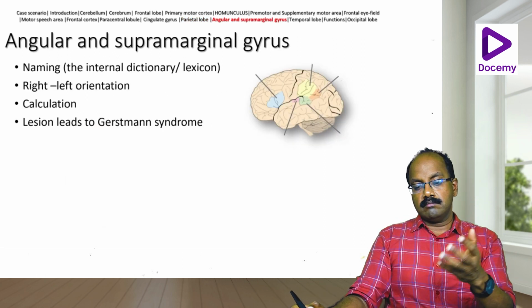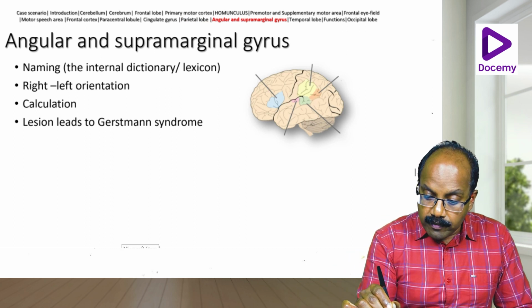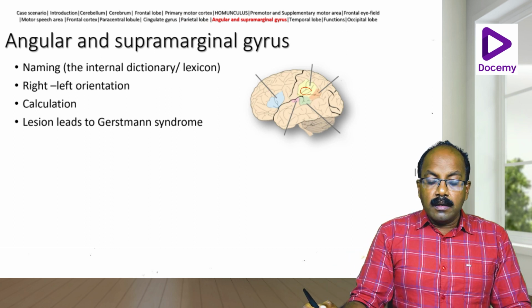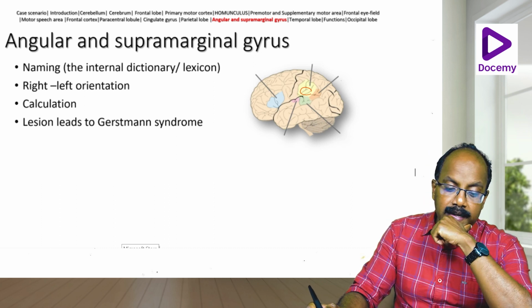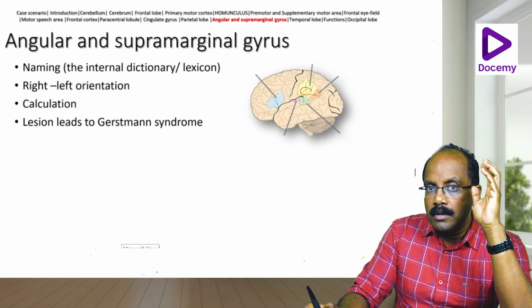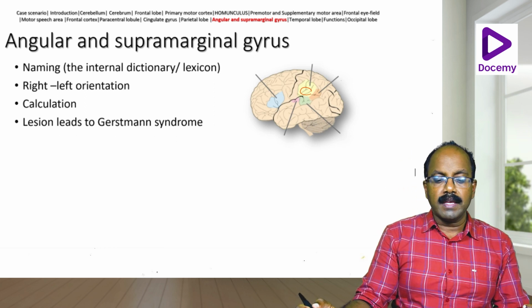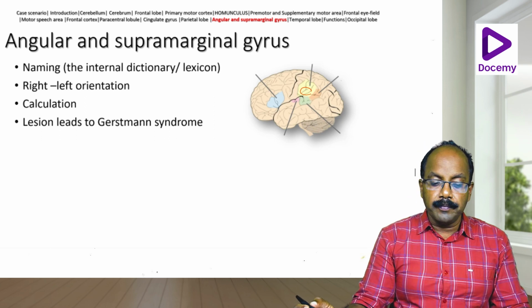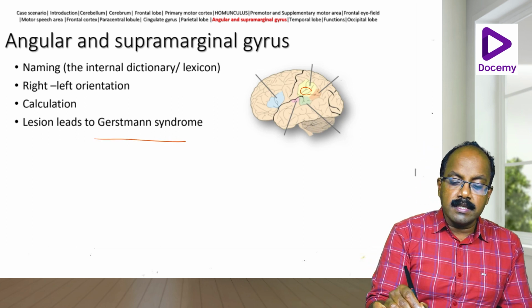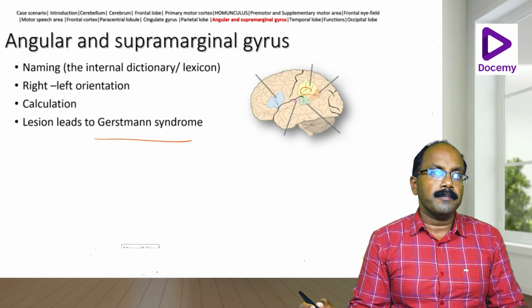Now our star of the day, angular gyrus and supramarginal gyrus, somewhere here. The names which we learn are stored in the angular gyrus. The right-left orientation, the finger gnosis, calculation, all these are done by this angular gyrus. So a lesion leads to this syndrome called Gerstmann syndrome, which is the diagnosis in our case scenario.